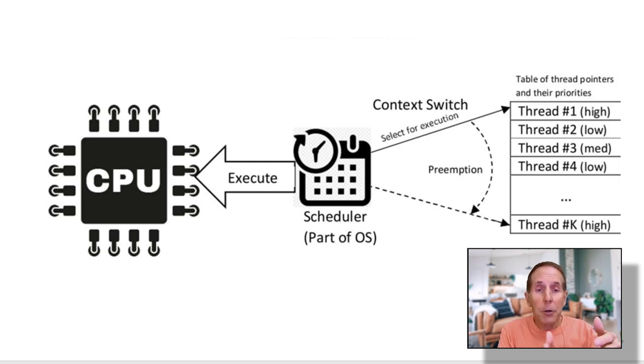So notice I have a thread 1 that has a high priority, thread K with a high priority. When the scheduler looks at those threads, all the ones that are coming up for execution, it's going to choose the ones with a higher priority.